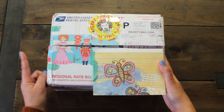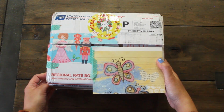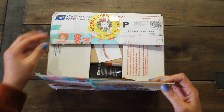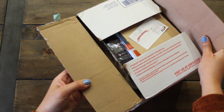The price has gone up to $55 plus shipping and handling, just so you have an idea what the box looks like. That's the size. So let's get right to it and open it up. I am going to pull it to the side so you can see it is packed.